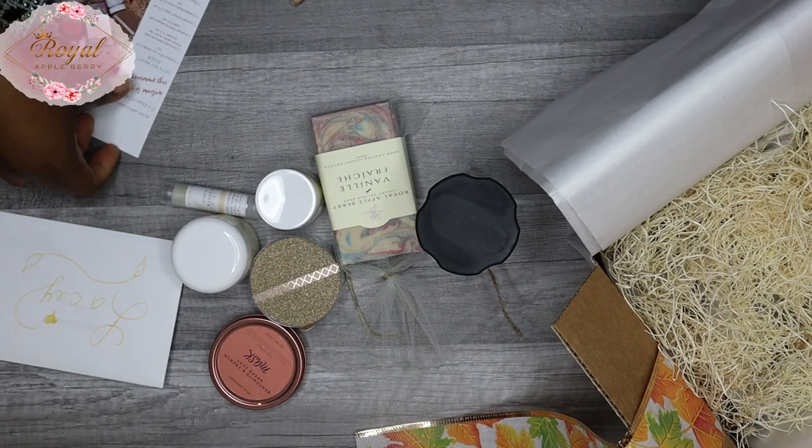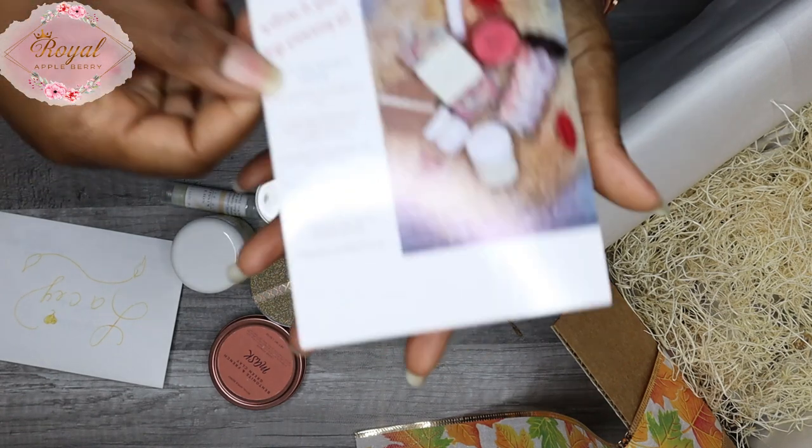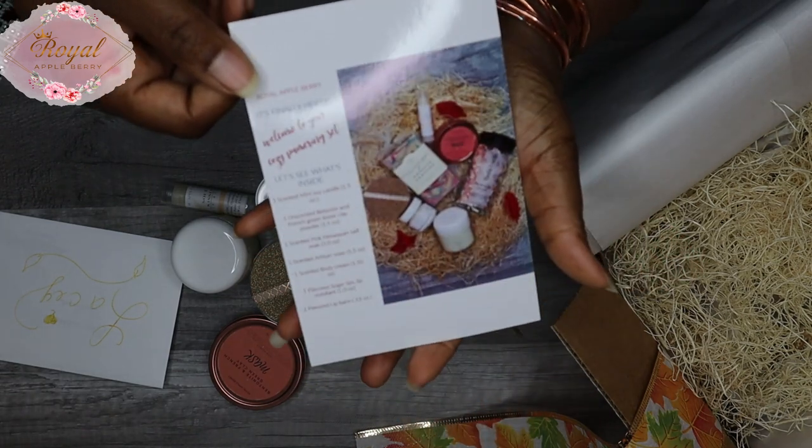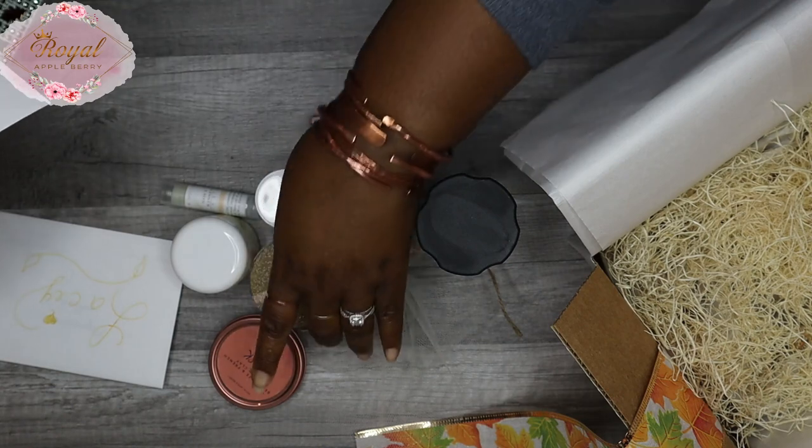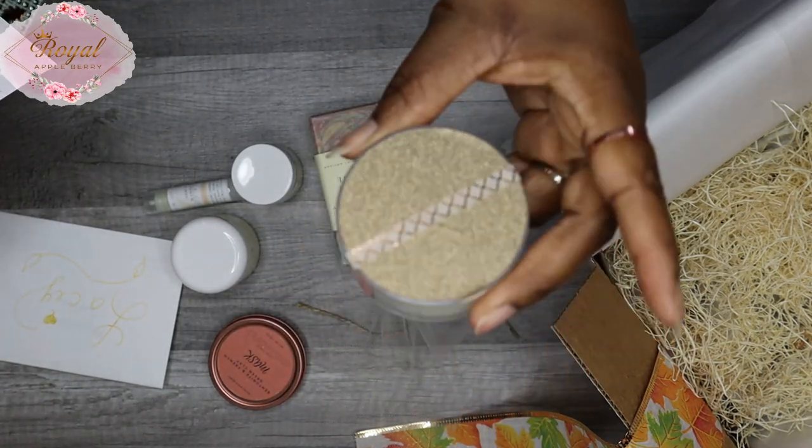So what you're going to get, you're going to get the little card detailing what you're going to get in your set. So you'll get a 2-ounce maxi tea light candle.